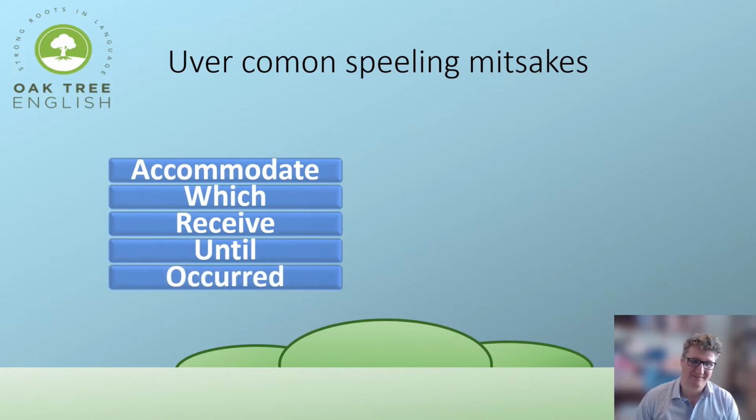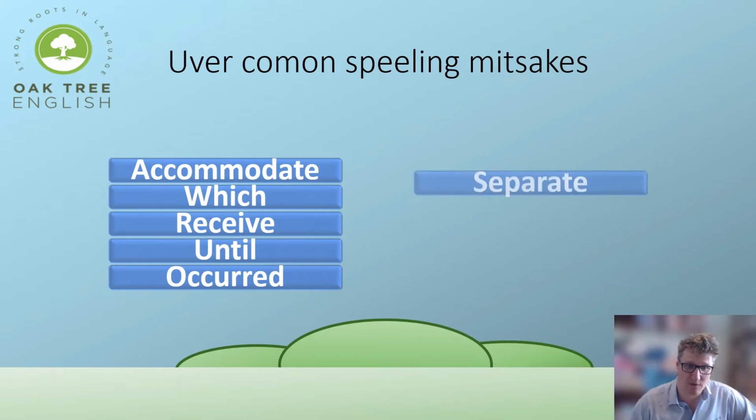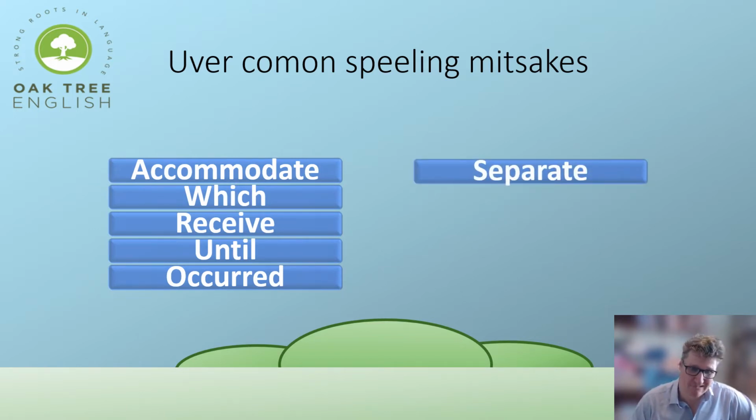Occurred, however, has two C's and two R's. What's occurring? And that was atrocious. I apologise to all Welsh people who see this video. I'm sorry, so sorry. The occurred has double letters. Just be aware of double letters. Now, number 6 in the list of misspelt words. Separate. A lot of people will spell this separate.